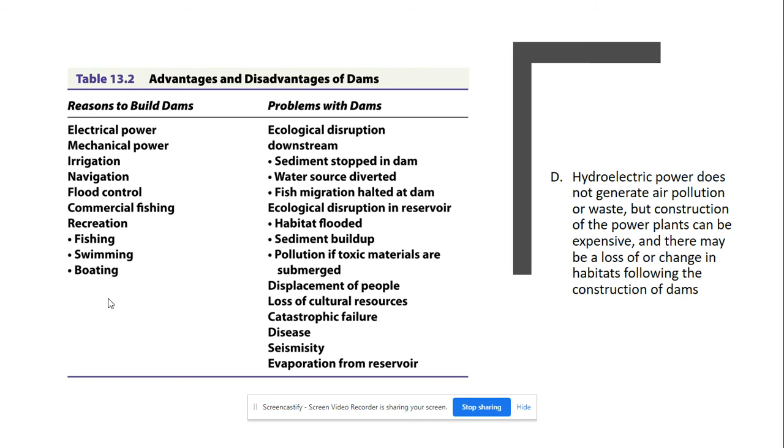So overall, the advantages and disadvantages of creating a dam for hydroelectric purposes: we know it would obviously provide electrical power. It creates a reservoir of water, so it might provide irrigation to agricultural areas nearby. It can help in flood control, commercial fishing, and ecosystem services. However, we know that in building a dam, preventing the flow of water is going to disrupt the ecosystem. It may increase the sediment pollution found within the dam. We know it's going to displace maybe even the people that might live there, and so on.